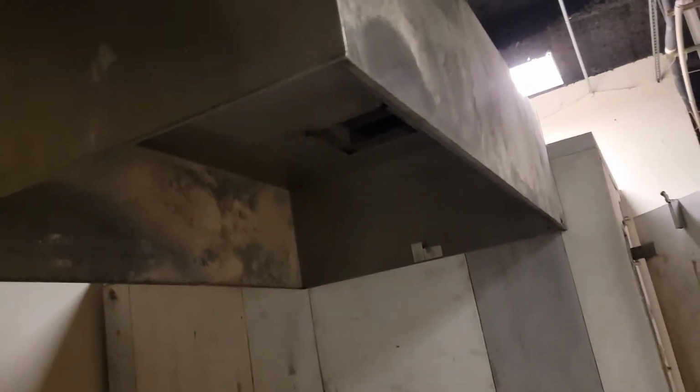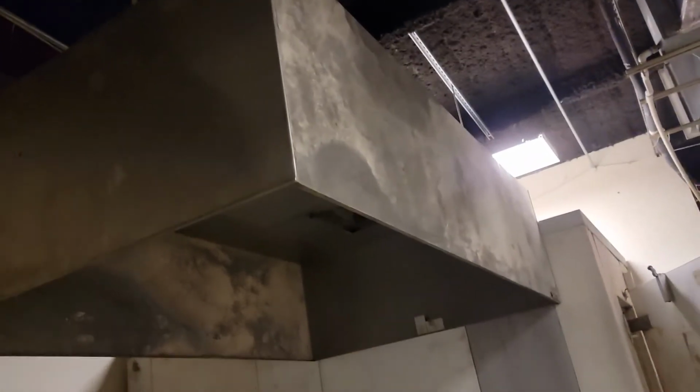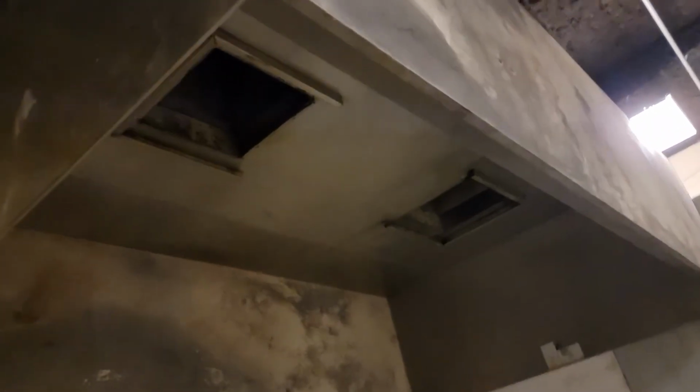Y'all, I can't tell you how excited I am to get this space. So this is the vent hood. Let's see if we can see inside. This helps to eliminate whatever smoke you have going in your commercial kitchen. There's the kitchen ceiling. That's what it looks like. Okay, there's the walk-in cooler, there's the vent.